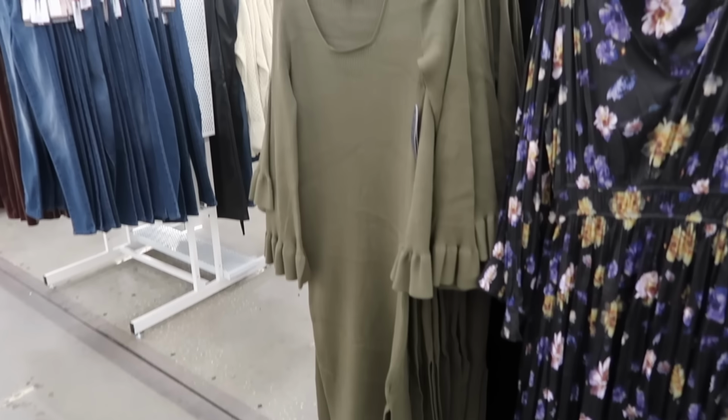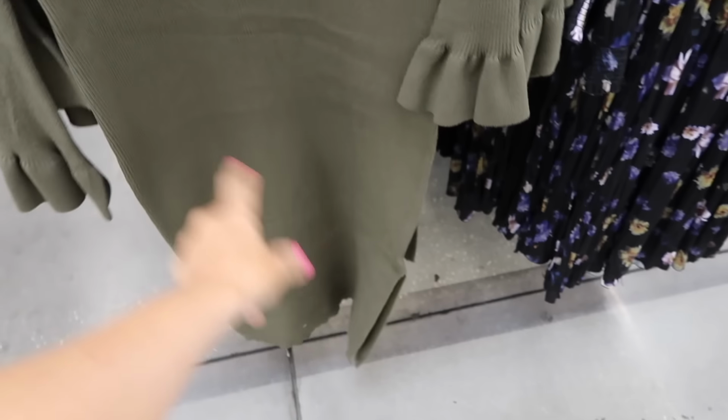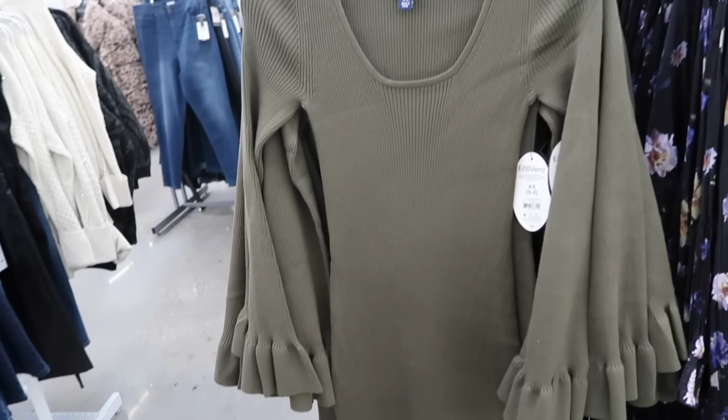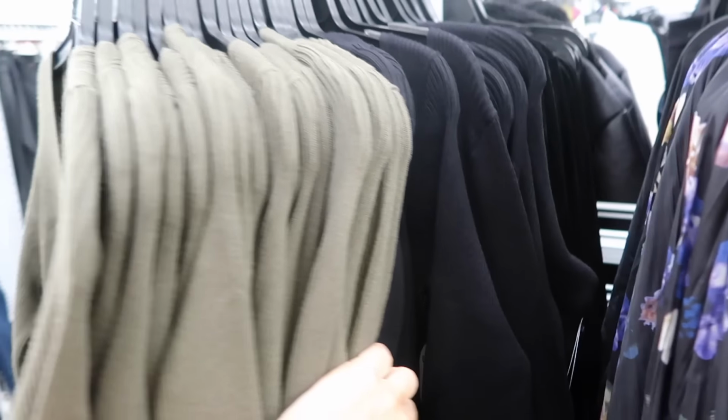Another sneak peek item. This is a ribbed sweater dress from Scoop, and so it has the square neckline, the bell sleeve. It's fitted with the slit. This is the extra large, there's the extra small. In the olive, also comes in black, and they're $34.